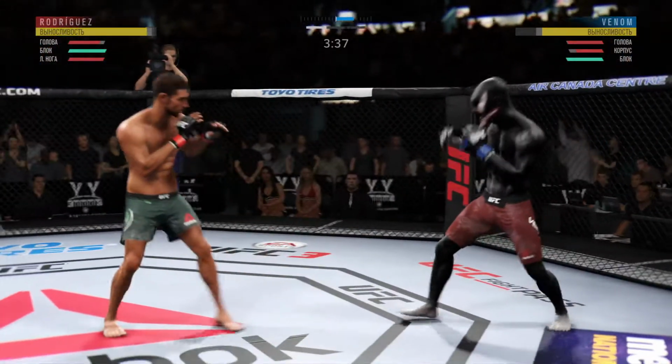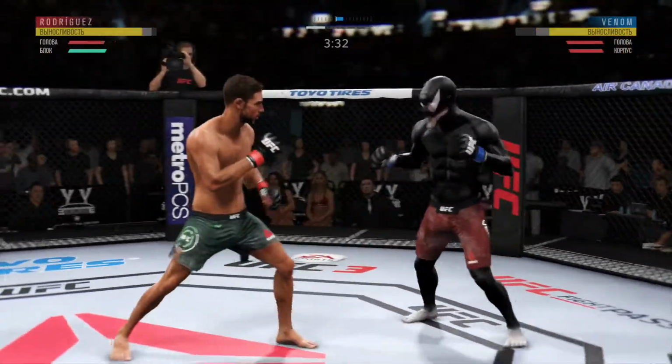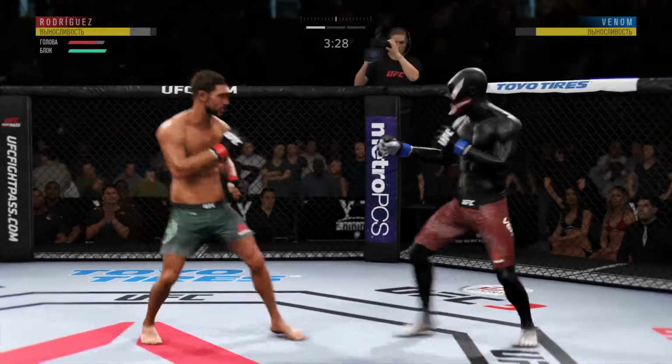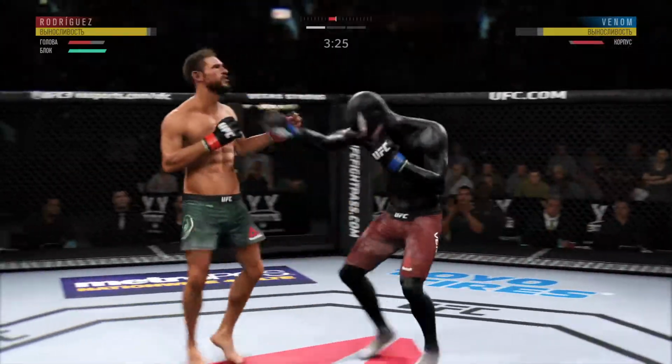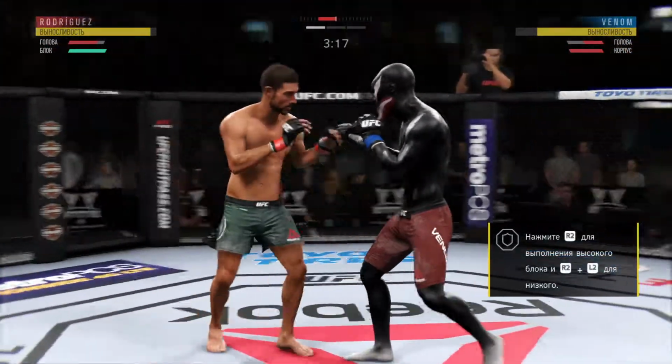Well, it's one thing to have length. It's another thing to use it, and he does it as well as anyone. Nice kick there by Rodriguez. Knee to the body here. Oh, really doing a nice job timing his shot, staying busy in this round.